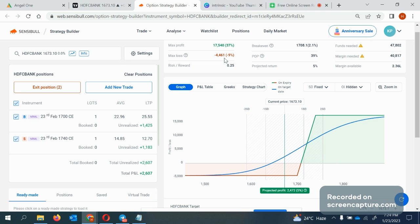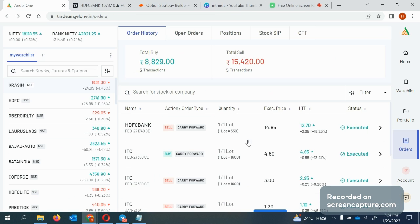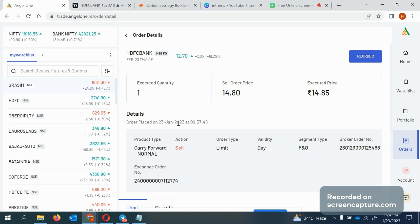The takeaway is, guys, though my profit has reduced from 3,500, this has reduced your loss. Let me show you whether this is my real trade or not. If you look at HDFC Bank, 1485 and 1740 is what I've sold. Let me show you the time also, because people will not believe. I executed somewhere at 9:37. Today morning at 9:36 my profit was 3,500. I've just converted it now to a debit spread. This is how my trade now looks.